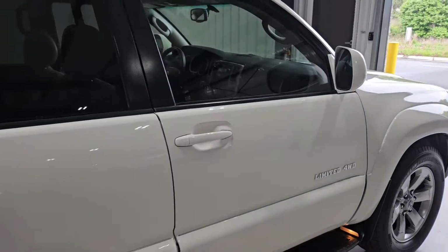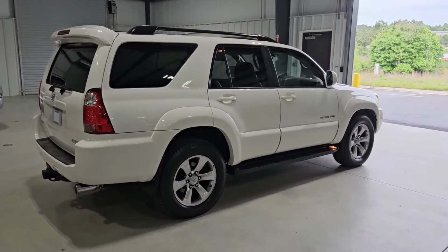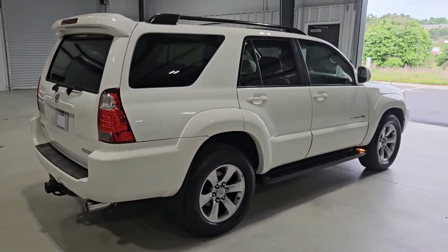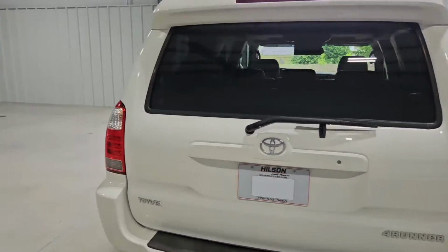So all the panels on this car are 100% original. There is no paint work on this car other than the front bumper that I had painted. So original paint, original car. This is such a cool car and such a hard to find example. If you've been looking, I'm sure you know that.